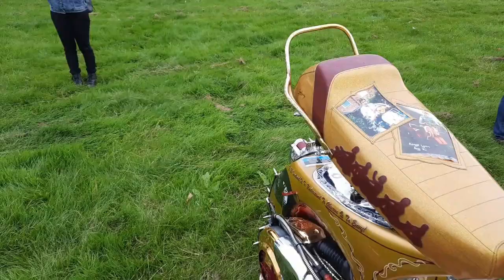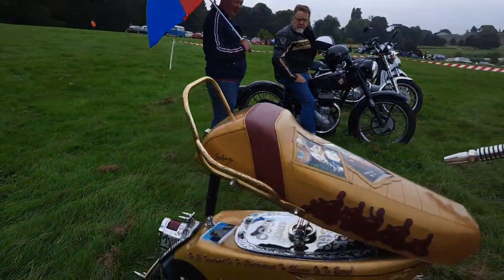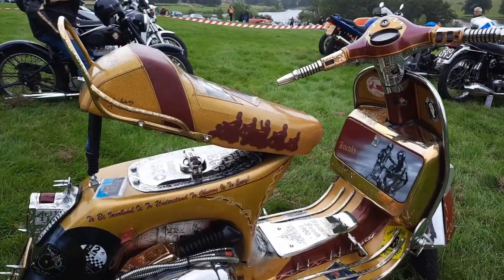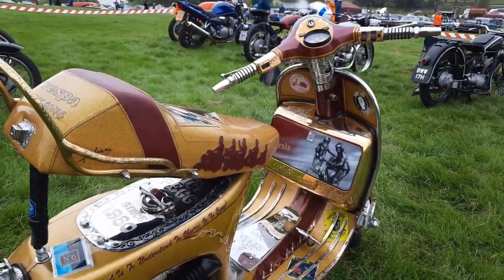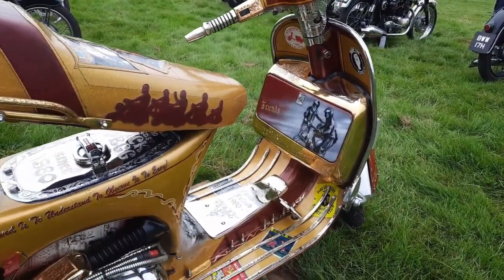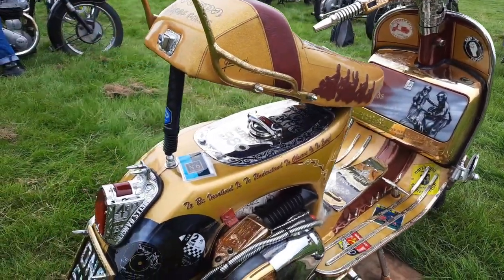1980s Vespa P150, heavily customised as you can see. Looks like it's in remembrance of this guy's friend. Northern Soul references, Scar references, Mod references. Pretty incredible, really.